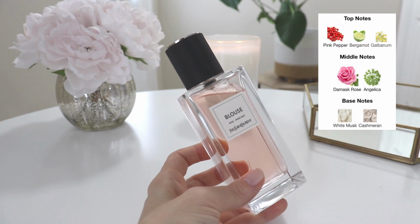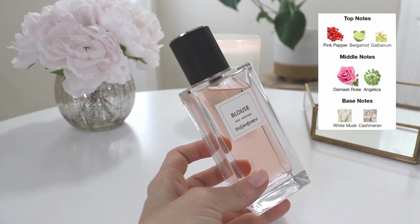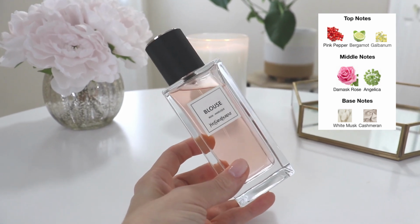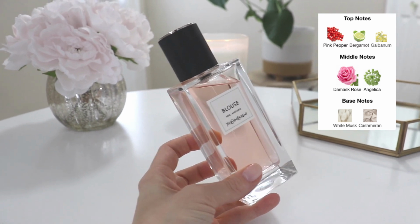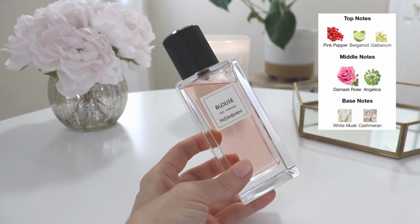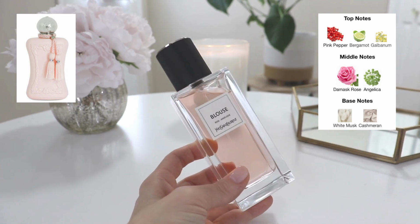So this is Blouse. So this opens with pink pepper, bergamot, and galbanum. In the middle you have damask rose and angelica, which if you guys don't know, I love angelica, one of my favorite perfume notes. And in the base you have white musk and cashmere. And what this smells like to me, you guys, is a lighter, fresher, more green version of Delina. So this is very similar to Delina.